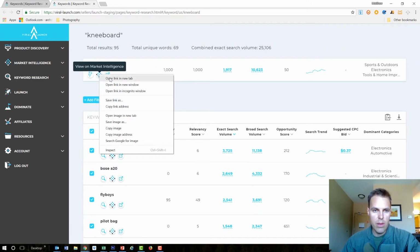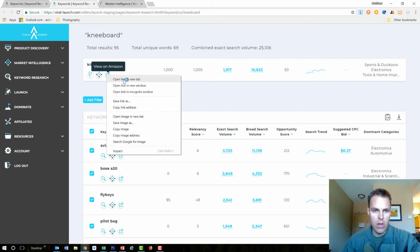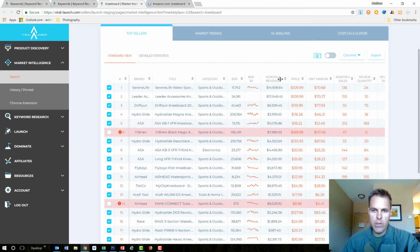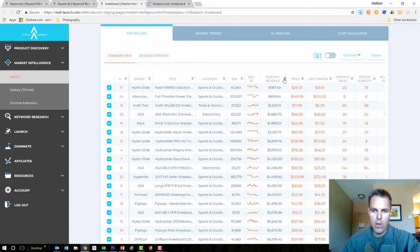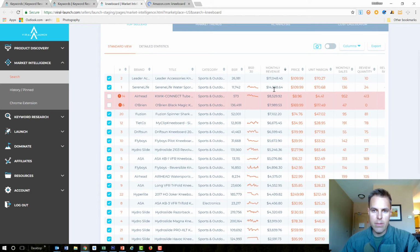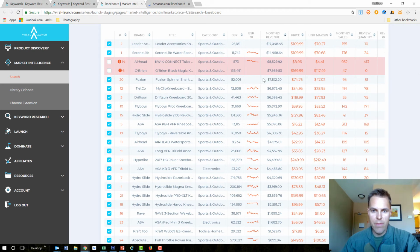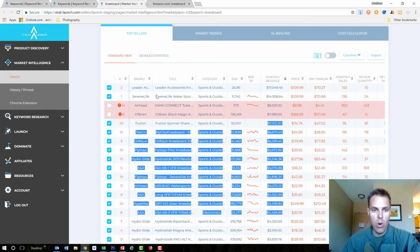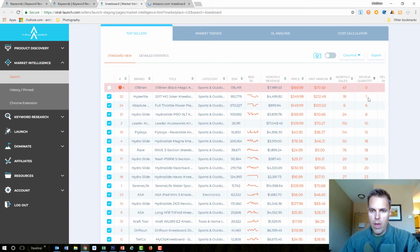So let's go ahead and run the market intelligence tool and take a look on Amazon. Okay, so here's our market intelligence data. So let's do the same procedure. We're going to sort monthly revenue from high to low. And this looks like a pretty broad market, so people aren't really killing it, but we've got some outstanders up here, 17,000, but everybody from this spot down, so probably about 10 listings or so are making at least like $4,500 or more. So this basically tells me that there's not one brand that's completely dominating the category, which is a good thing.